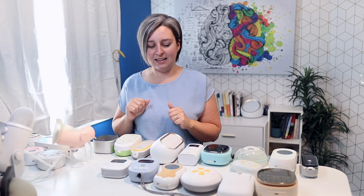The Unimom Minuet, I know we talked about that very first and it hasn't been on any of the other lists, but this pump is very unique, has different patterns on different suction levels. Very interesting pump. If you want more information on this, I'm going to have to do a separate video because it didn't really fit into the standard categories because of how unique the patterns and things like that are.